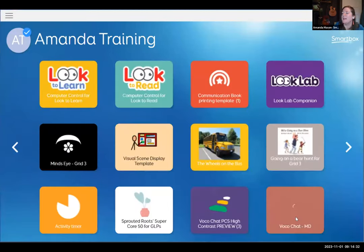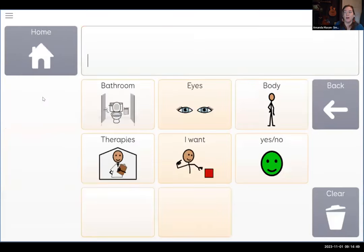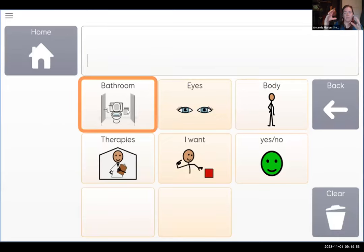Okay. VocoChat MD. We started with VocoChat because our goal for her is to have a full, robust communication system. You can see we've edited it a bit. We've hidden a bunch of stuff. How we usually start our sessions is we'll navigate her into her My Phrases page so we can start to talk about some of the things that she's used to. This is moved from a grid set we built her previously.